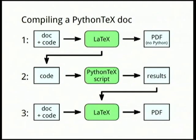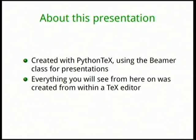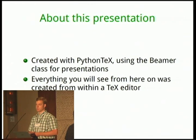And you get your completed PDF document. I want to point out at this point that everything you're going to see from here on out was created with a single document. I did have to actually use an external program to draw those last few figures, but everything from here on I created without ever leaving my TeX editor, and this is all using the Beamer class.